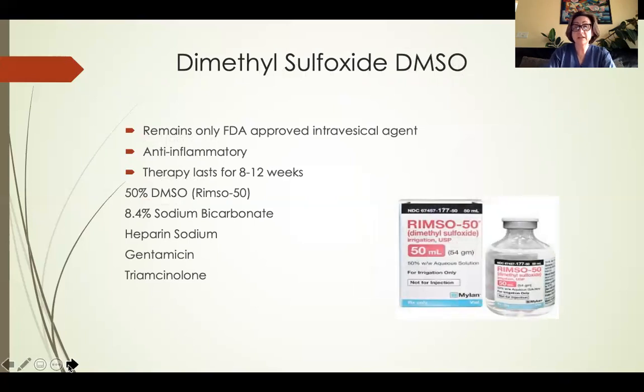Dimethyl sulfoxide, DMSO, remains the only FDA-approved intravesical agent. It's an anti-inflammatory agent that directly targets the urothelium. It seems to have some analgesic and muscle relaxant properties. Some literature supports that DMSO combined with some other agents is more effective than DMSO intravesically by itself. This is our usual recipe.